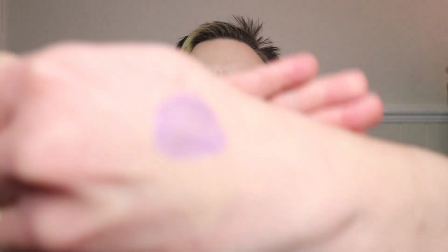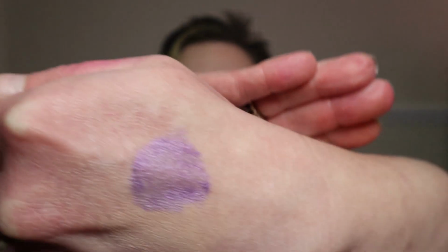Ooh. Ooh. It's actually not as bright purple as what I thought. It's going on quite sheer, but I wonder if you could build it up. It's going on more like a lavendery purple. There we go. Still nice.